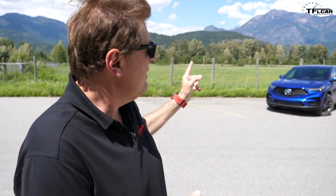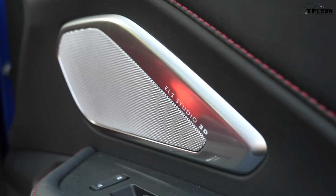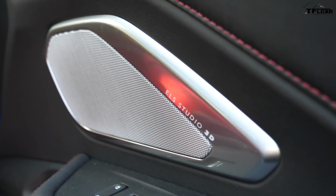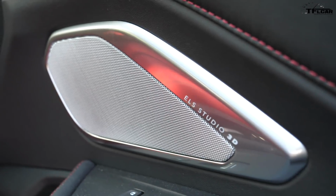As always at TFL, we like to do a bonus, and that is the fact that this Acura has a very well-engineered sound system. The ELS system is supposed to be the best ever placed in an Acura. Why? Because there are actually 4 speakers in the roof.